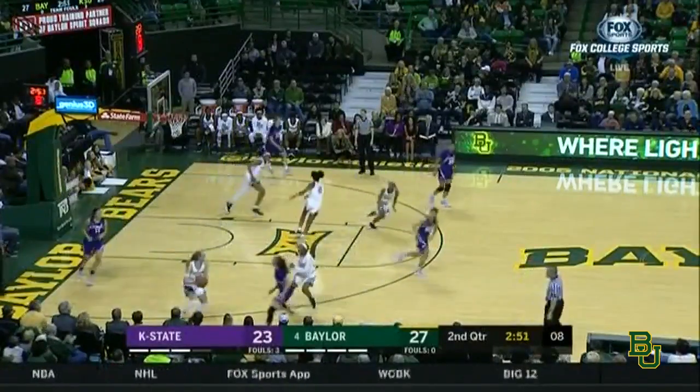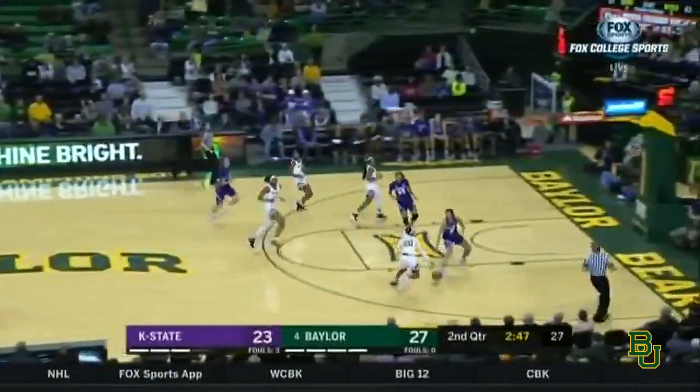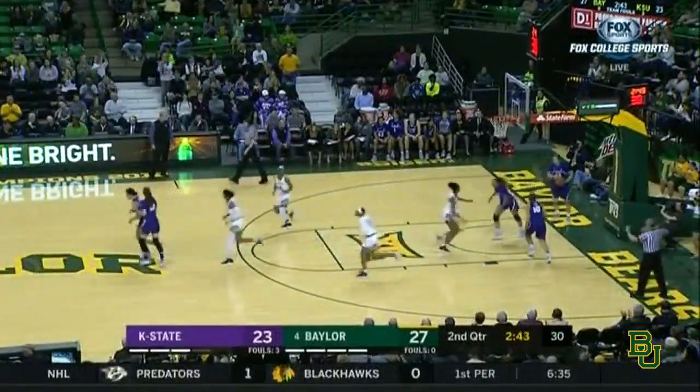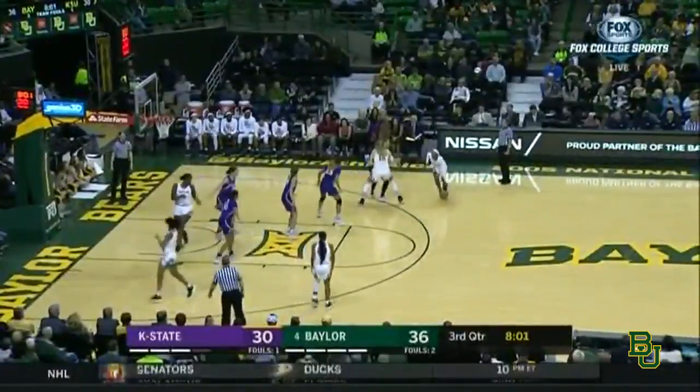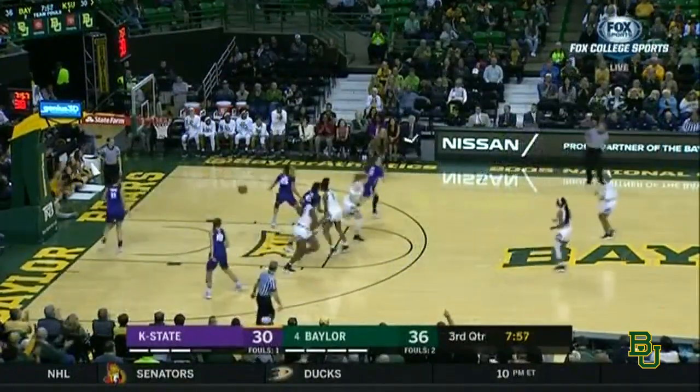Ranky passes for Williams. Stolen away by Lauren Cox, stolen away by last year's Big 12 Defensive Player of the Year. That leads to a nice transition bucket for the Lady Bears by Juicy Landrum. 36-30, Baylor by six. Juicy Landrum, pull-up jumper is good.